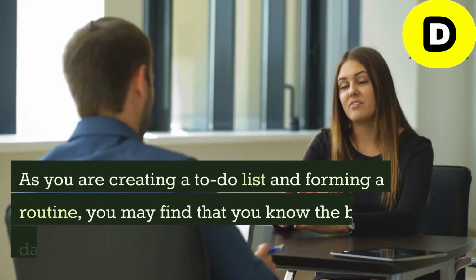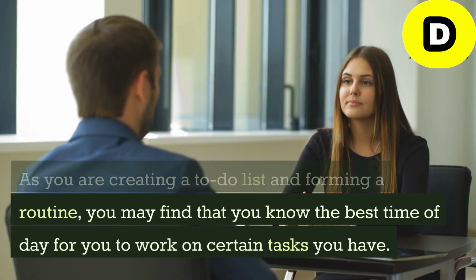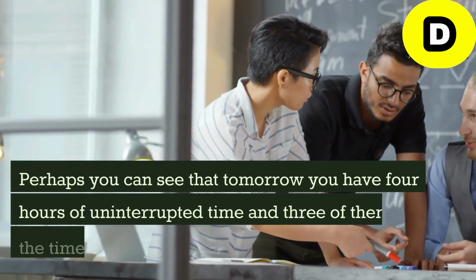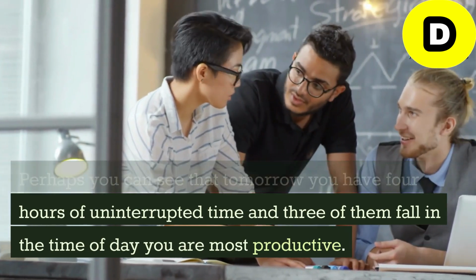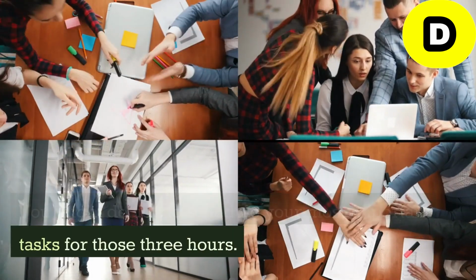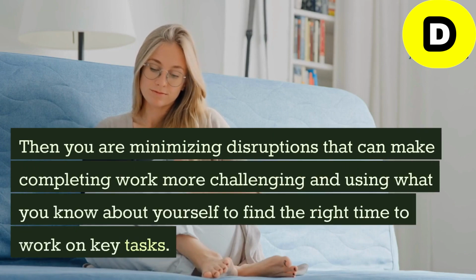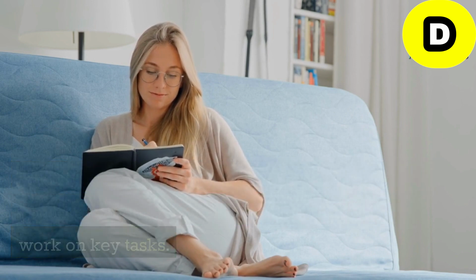5. Schedule your tasks. As you are creating a to-do list and forming a routine, you may find that you know the best time of day for you to work on certain tasks you have. Perhaps you can see that tomorrow you have 4 hours of uninterrupted time and 3 of them fall in the time of day you are most productive. You might decide to schedule your most important tasks for those 3 hours. Then you are minimizing disruptions that can make completing work more challenging and using what you know about yourself to find the right time to work on key tasks.